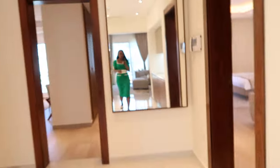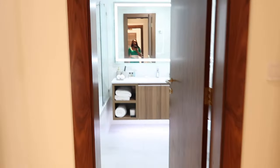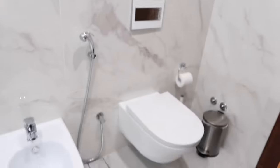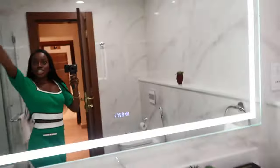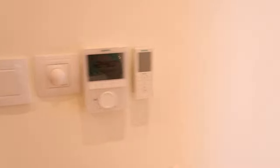Now, over this side, you have 2 very large rooms. This is the principal bedroom, so you've got wardrobes on both sides as you enter into the ensuite, shower and bath, very spacious. Of course, you have the toilet and the bidet. I could get used to this, honestly. The tile, everything, the finish is so good. Okay, all of your controls for your aircon and everything.